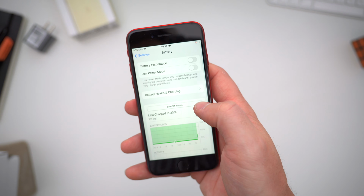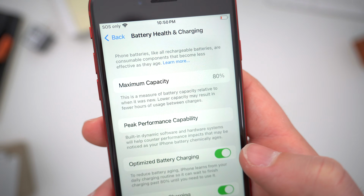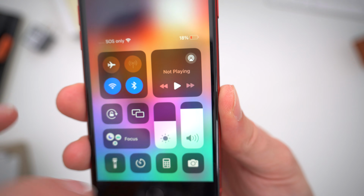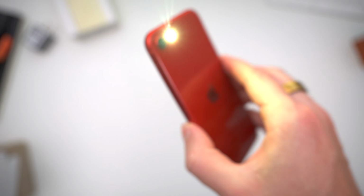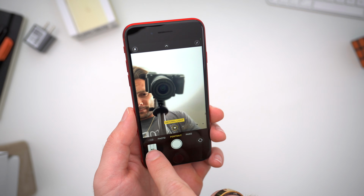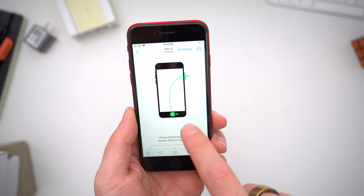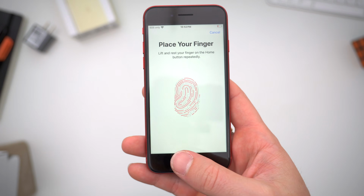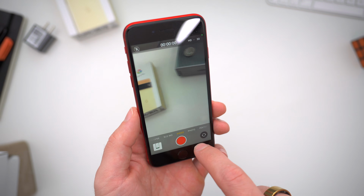As noted on the sticker, this phone unfortunately has just an 80% battery capacity, which isn't great, especially for this small, older iPhone. But aside from that, and a strange how-to screenshot image within the Photos app, everything else with this phone was fine and normal. Touch ID worked, the camera worked, the speakers, the buttons.